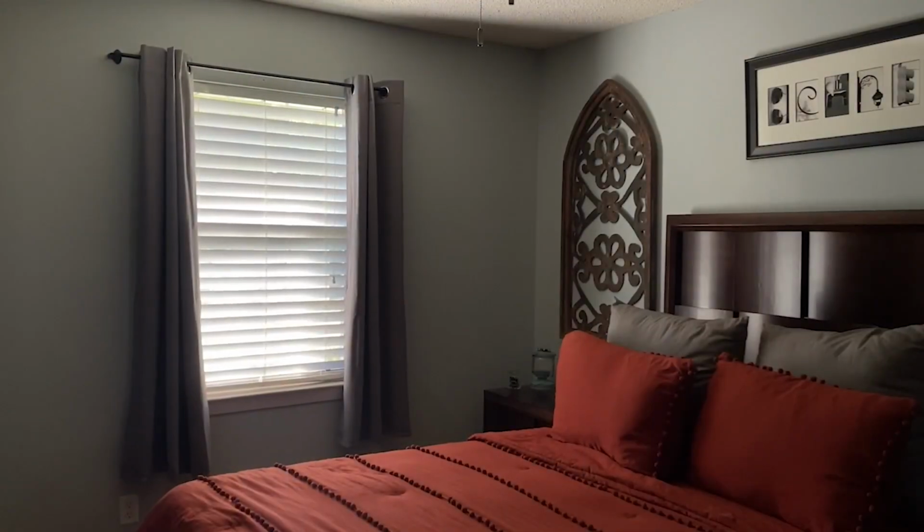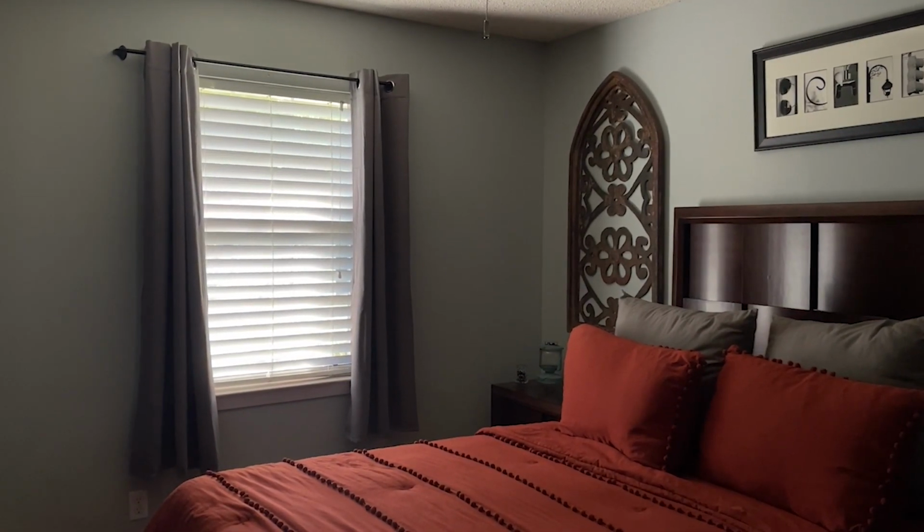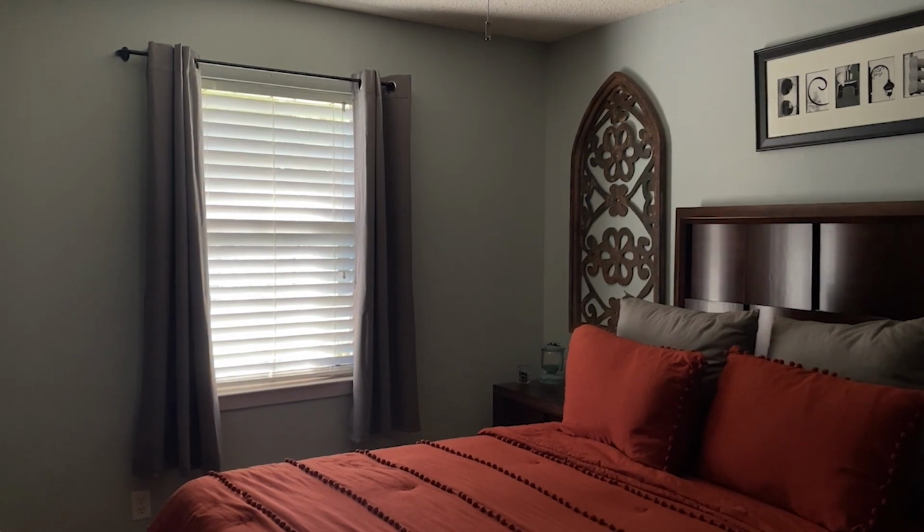So here's our bedroom on a bright sunny day with the curtains open. And then look at the difference these curtains make. The room is almost completely dark and it makes the room so cool.